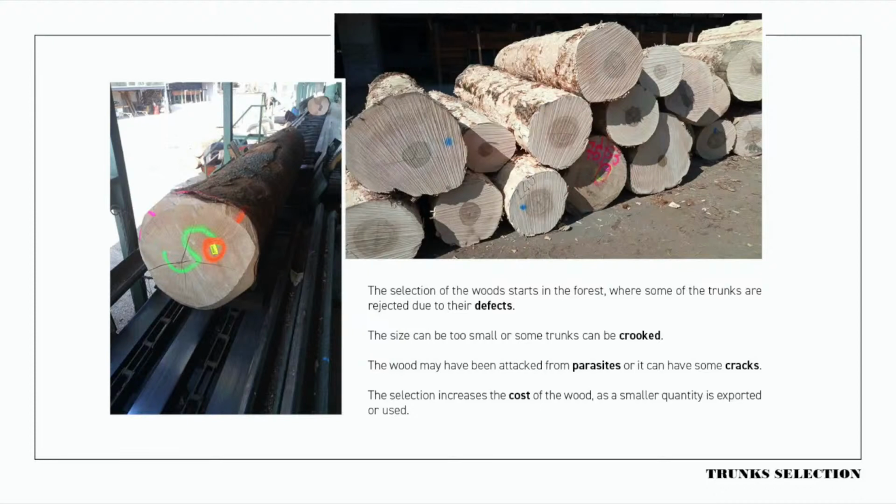Let's have a look now at the very first step that we have in the forest, that is the trunks selection. In the forest we need to select the best trunks to be used for the furniture industry. There are many different reasons why the trunks can be rejected. They can be crooked, they can be attacked by parasites, they can have some cracks, sometimes they can even be too big, sometimes too small.